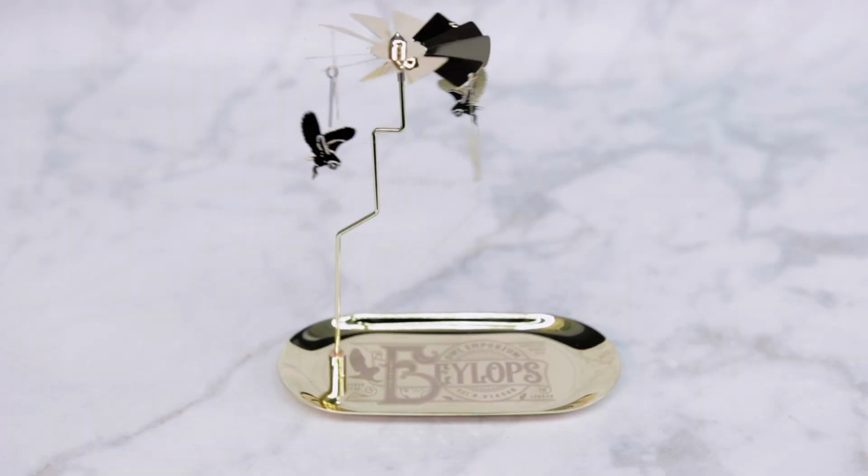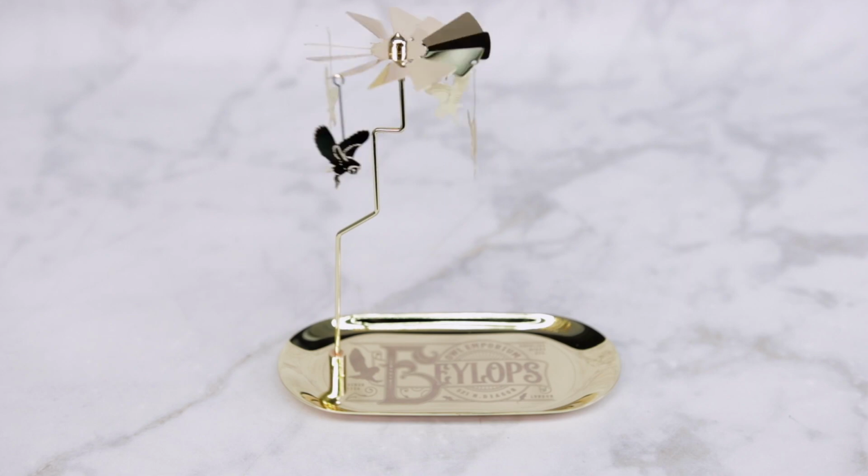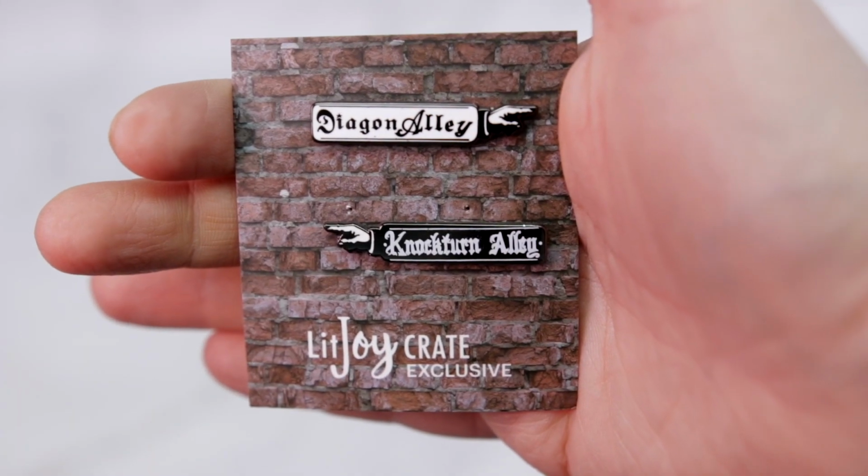So my favorites from the box, other than the add-on items, would be the Mobile Owl Carousel. Yeah, I looked it up on the back of the brochure. It's called a carousel. I really like that. I thought it was a fun item, and I especially like that I could use that tray, like I said, without the little magnetic carousel part if I wanted to. And I also really enjoyed the enamel pin badges, the ones that say Diagon Alley and Nocturne Alley. It's a simple design, but so effective and so fun.